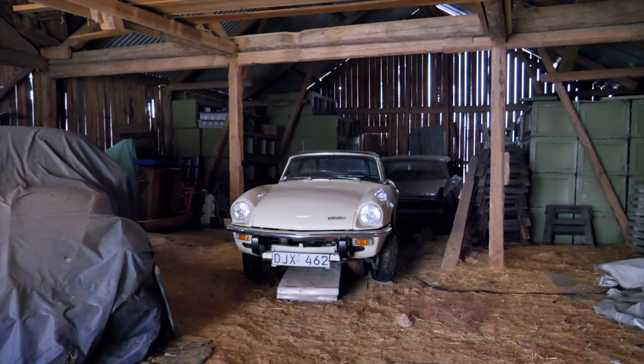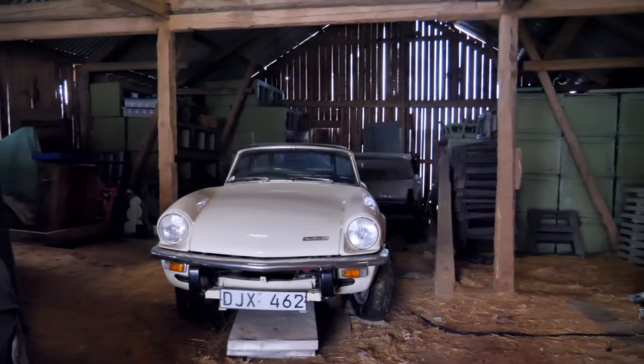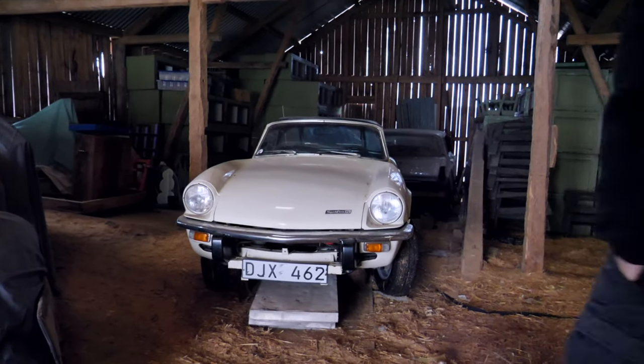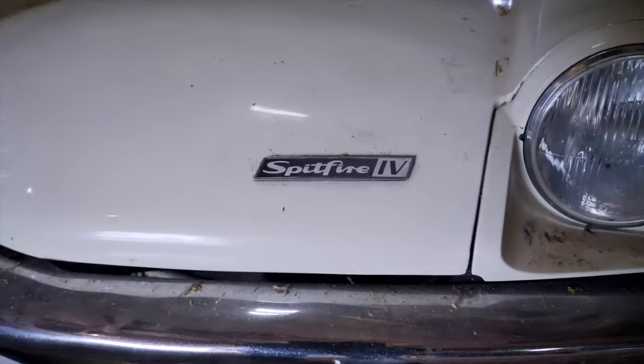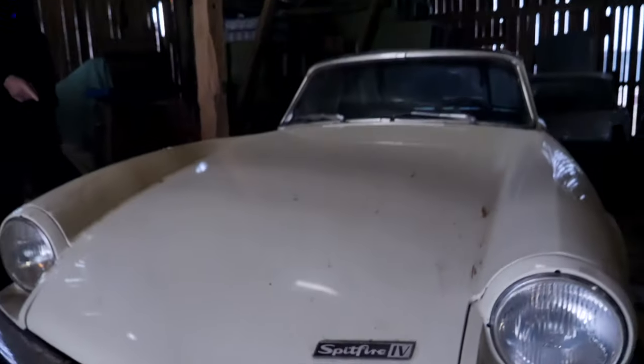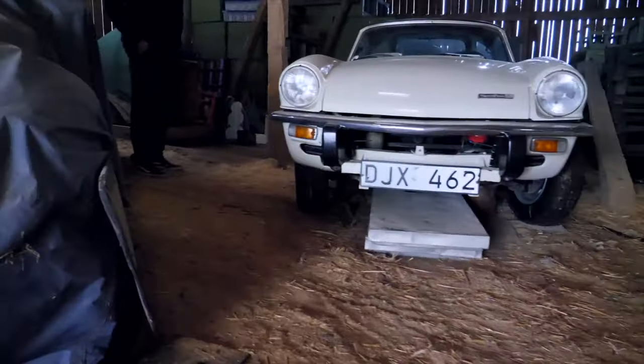It's a Triumph Spitfire. Mark 4, 1973, I think. Can't really tell you what the condition is at the moment, as it's standing on wooden blocks. Or actually standing on logs.